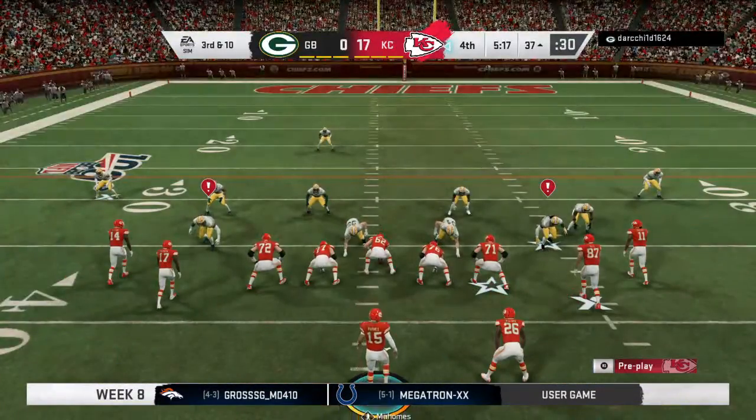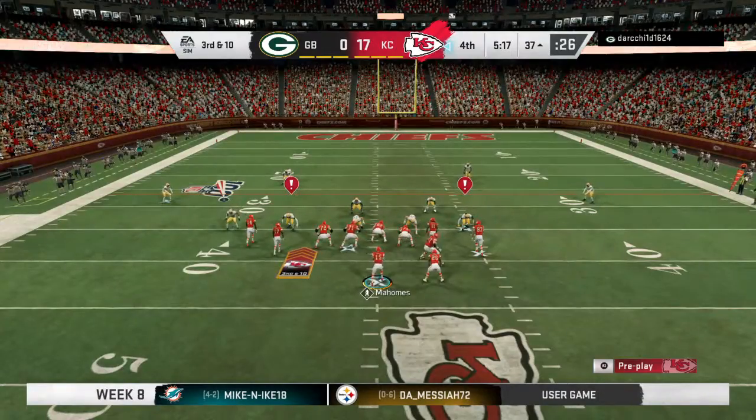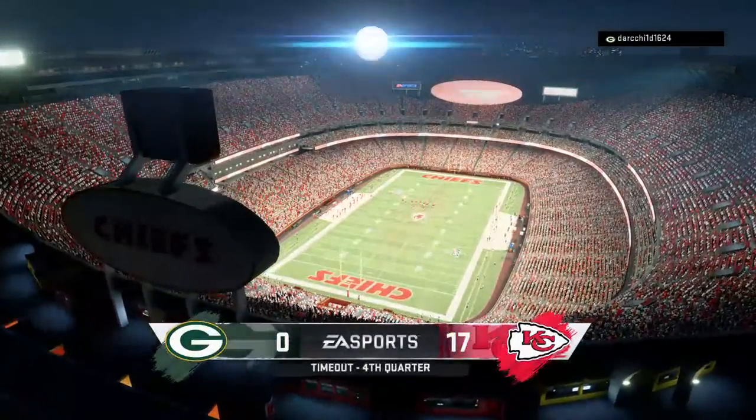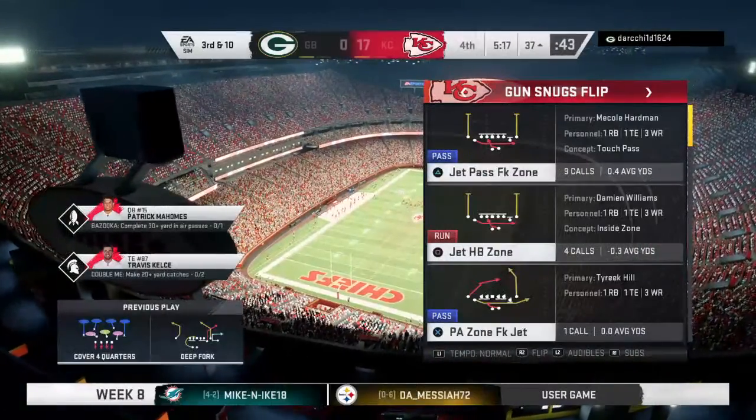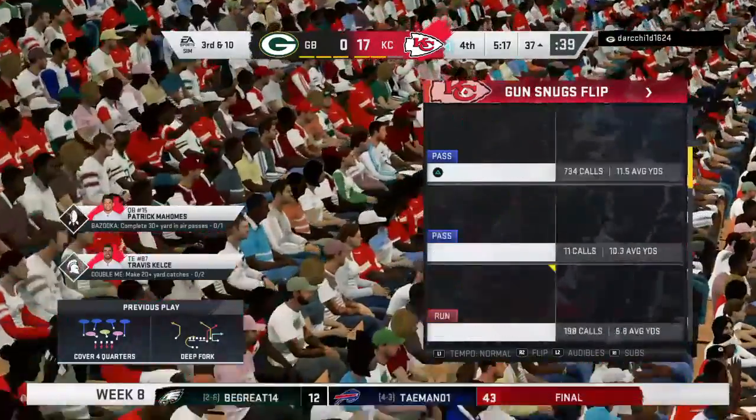The Chiefs on 3rd down. They've hit it 50%, 3 of 6 to this point. This is 3rd and 10. The Chiefs will use the first of their timeouts. That'll leave them with 2 remaining. We'll be back after this.